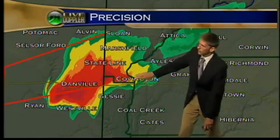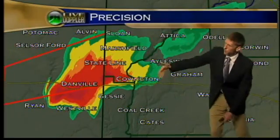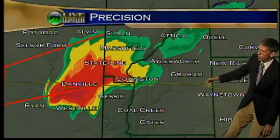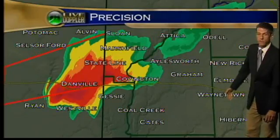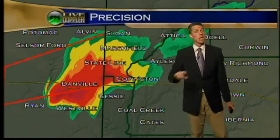So get ready near Covington, Attica, here in northern Vermilion County, and pretty much right along that I-74 corridor: Waynetown, also towards Crawfordsville, and eventually towards Ladoga. I think it'll just basically follow I-74 as we head into the evening, and once we get that storm out of here, we'll be in good shape.